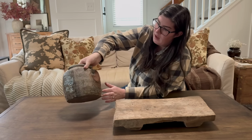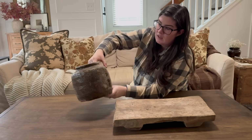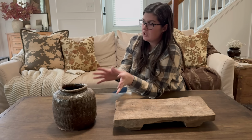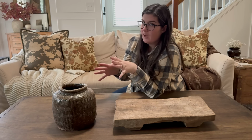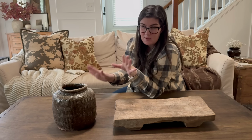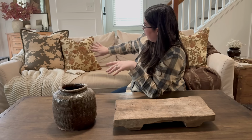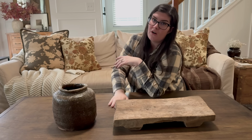Like mine has some glaze that's not on and has this exposed back. I love that it actually looks like a true vintage piece that I sourced rather than a big box store. So I actually love the character of this, but just a heads up, they all are going to have variation. But I wanted to help bring in the earthy tones of these beautiful pillows to our coffee table.